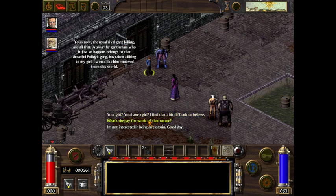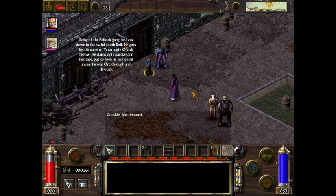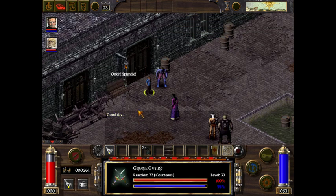So what's the pay for this work? 500 gold, shall we? Okay, where can I find him? Being of the Pollock gang, he lives down in the awful South Boyle. He goes by the name of Treat. Ugly, orcish fellow. He claims only partial orc heritage, but to look at him, you'd swear he was orc through and through. Alright, consider him deceased.